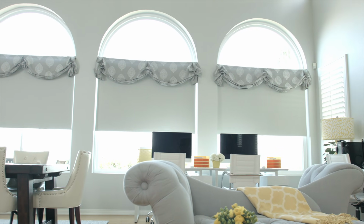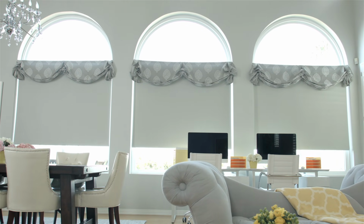My ultimate favorite part of this room now are the remote control shades. I know, I'm geeking out about curtains, but this is so cool. It made me feel like Tony Stark being able to control curtains with a remote. So we have a remote here. I'm gonna show you, it's so cool.